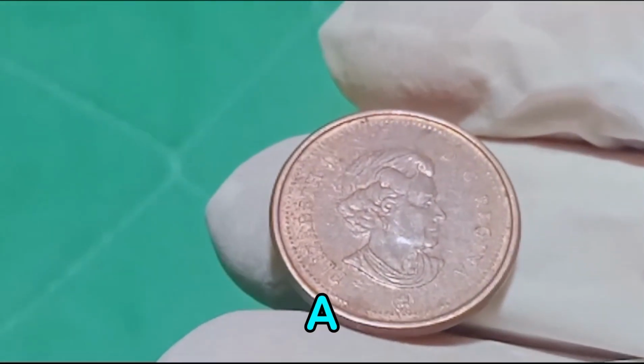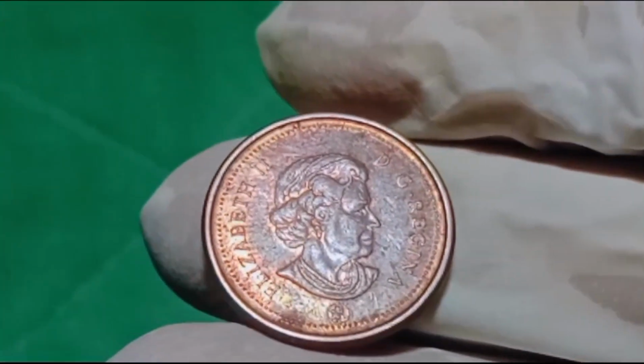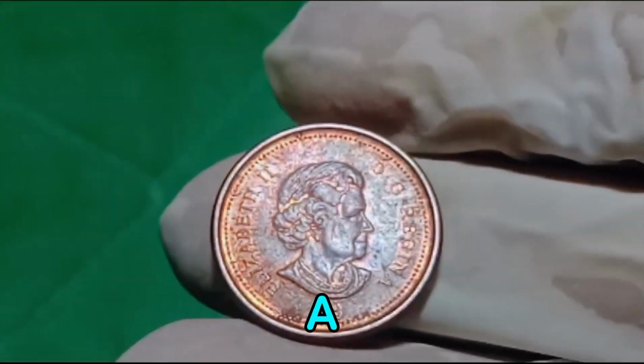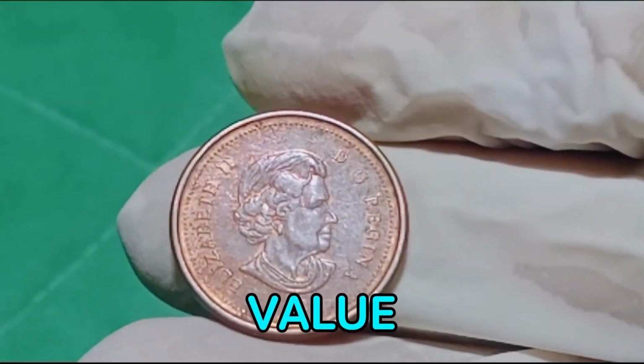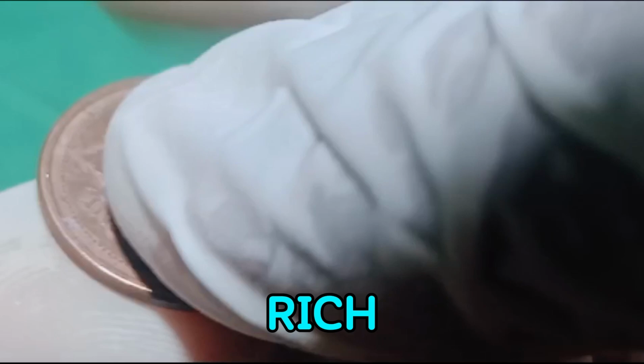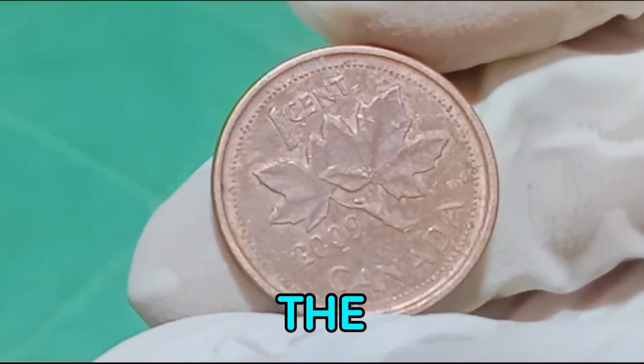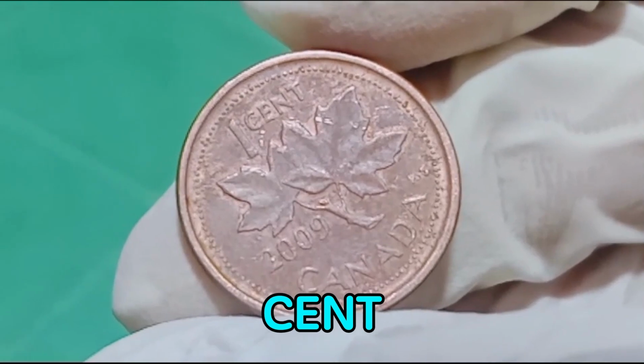If you come across a 2009 Canadian penny in your pocket or coin collection, hold on to it. It could be a future treasure waiting to increase in value, providing both a financial return and a connection to Canada's rich numismatic history.